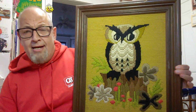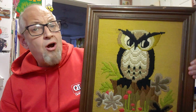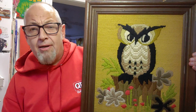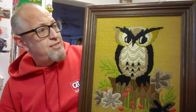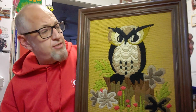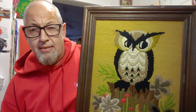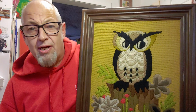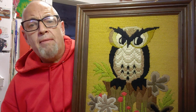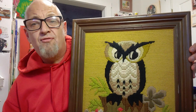Man, I love owls. I love yarn. I love a good yarn owl. This is a big one. This was at an antique mall there in Lafayette. This was $12, and I hesitated at $12, and then I saw another one at a different place later in the trip for $44. Same one, not as good a frame. So I bought this for $12. I'm going to sell this for $44, $45, somewhere in there. No more than 50, but definitely no less than 40.